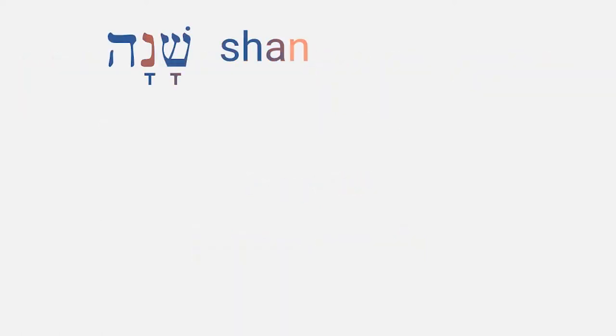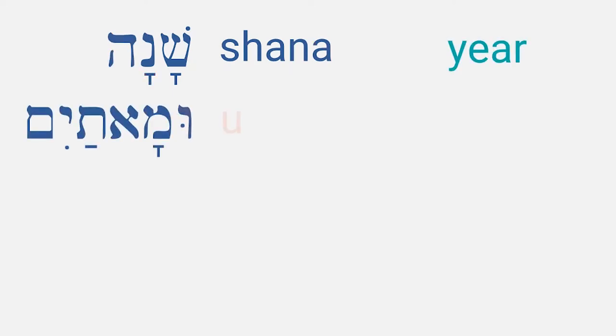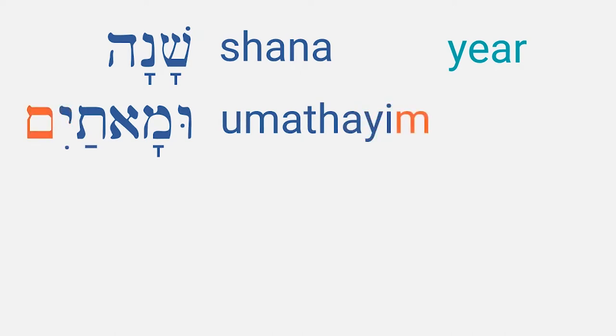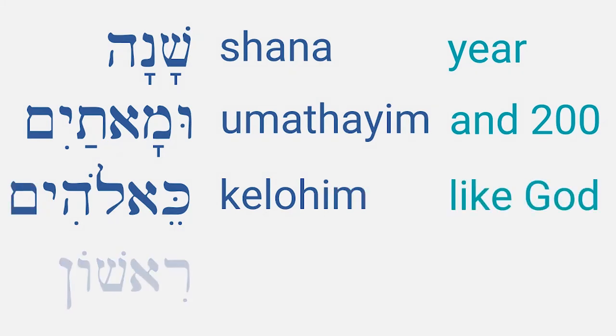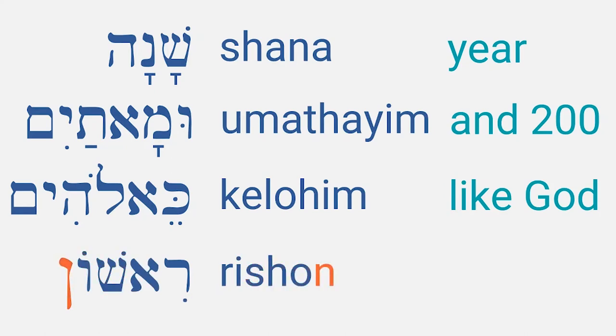Shin, kametz. Nun, kametz hei. Shana, year. Shurek, mem, kametz alef. Tav, patach. Yot, hirek, closing mem. Umathayim, and 200. Kaf, tzerei alef. Lamet, holem, hei, hirek yot, closing mem. Kelohim, like God. Reish, hirek alef. Shin, holem vav, closing nun. Rishon, first. Now we are almost done.